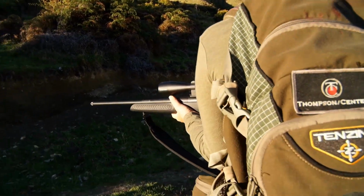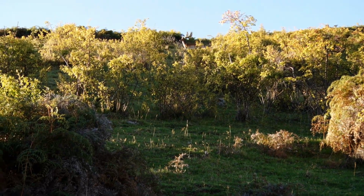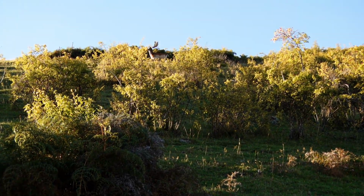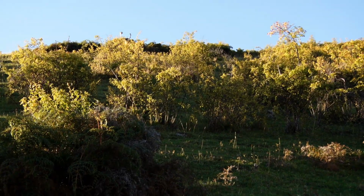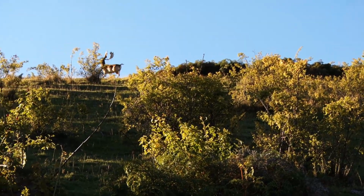So we started on one side of the piece of property, and we spotted the fallow way up on a hill. Because the wind was blowing in the wrong direction, on our back and right towards the fallow, he would have winded us. So we decided to get back in the vehicle and drive around the other side, then hike up and flank up behind him so that the wind would be to our favor.